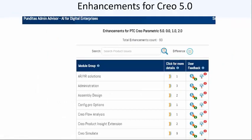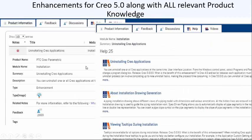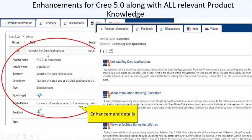You could also look at the enhancements, and here I've selected the Creo 5.0 release screen, and for 5.0, 1.0 as well as 2.0. This is giving you the total count of all the enhancements, and you can go in here and look at the enhancements that are of interest to you. As an example, I've selected one of the enhancements that PTC has made.